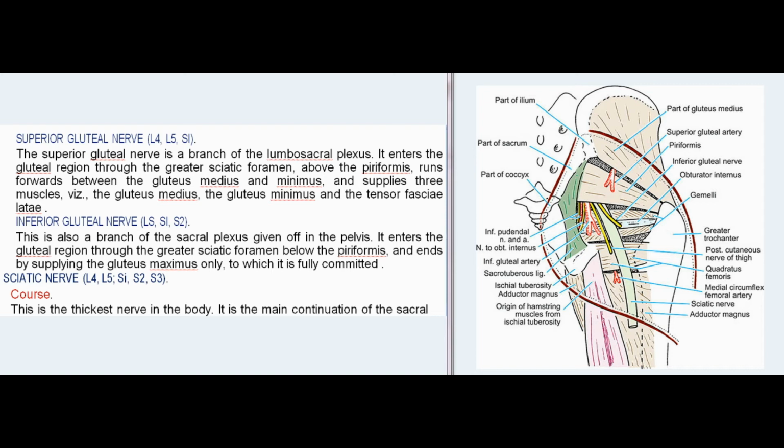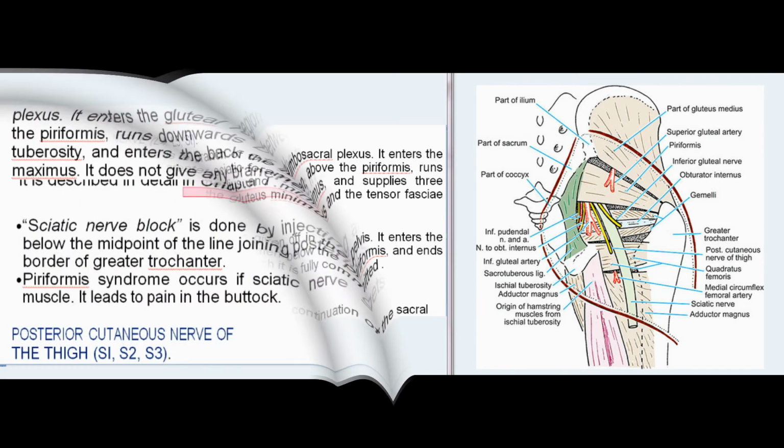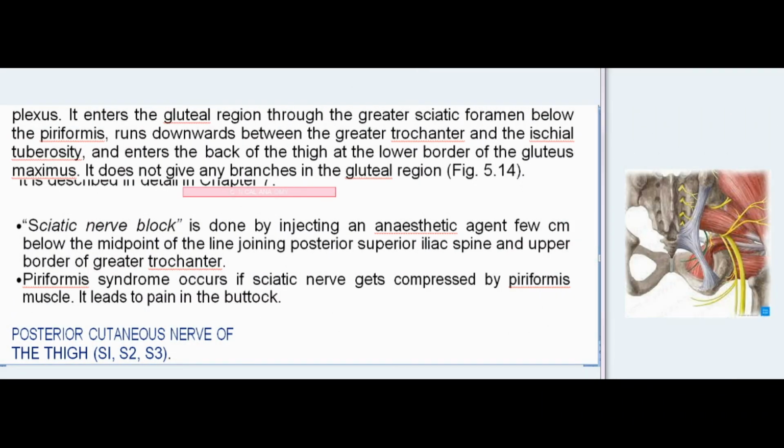Sciatic nerve, L4, L5, S1, S2, S3. Course. This is the thickest nerve in the body. It is the main continuation of the sacral plexus. It enters the gluteal region through the greater sciatic foramen below the piriformis, runs downwards between the greater trochanter and the ischial tuberosity, and enters the back of the thigh at the lower border of the gluteus maximus. It does not give any branches in the gluteal region.